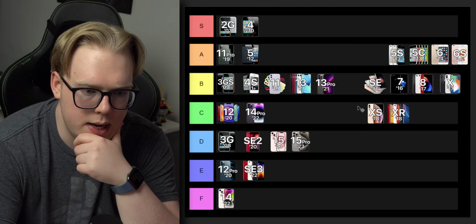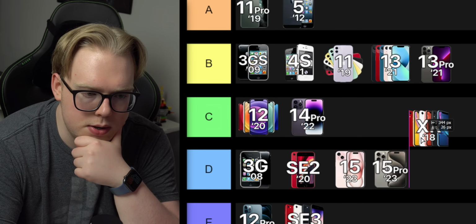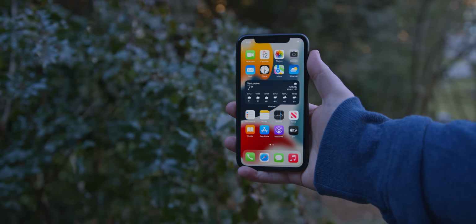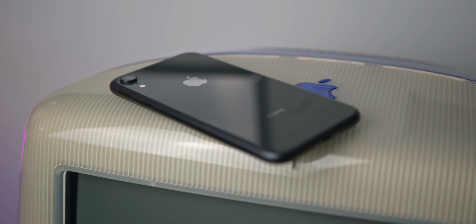Next up, we would have, I guess, the iPhone XS and XR. Starting with the XR, I think the XR is a good C tier phone. Yeah, we're gonna stick it in C tier. So the XR had some really good things to it. It was a somewhat budget iPhone, right? It was $750 versus $1,000 for the base XS. It was a bit bigger than the base XS. It was also better for battery life. It had the main camera, only one camera lens, but the main one.